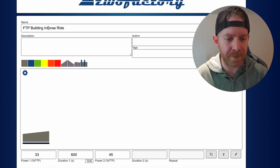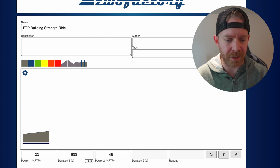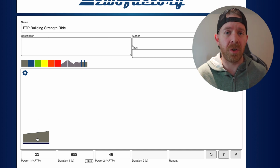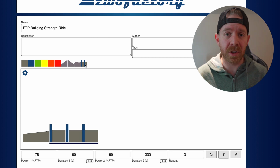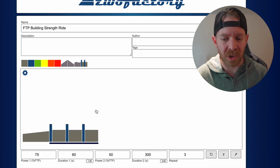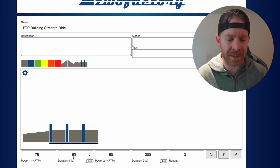So I've deleted everything there. I'm going to change this to the FTP Building Strength Ride. I like to just do a 10-minute gradual build. I'm going to add all of the intervals. It's going to be roughly about an hour long, maybe just a little bit longer. And these are longer, low cadence intervals.